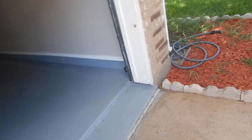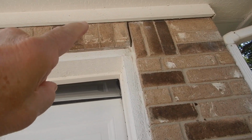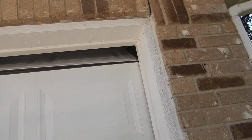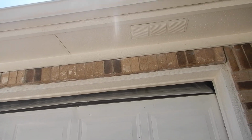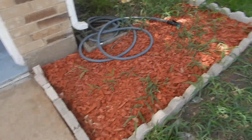Then I come over here. I'm kind of at a vex. Okay, well, I could call this out for not having mortar right there, but it kind of is a weep hole that would let water out to keep it from rotting on this. So I'm just kind of at a crossroads right there. Wood mulch again.